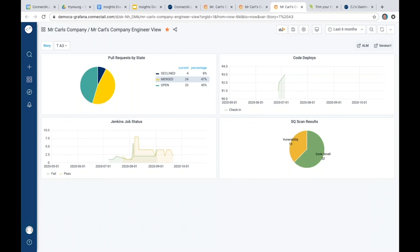So that said, any questions, any comments, any thoughts on the metrics? Anything you didn't see here that maybe you want to discuss?